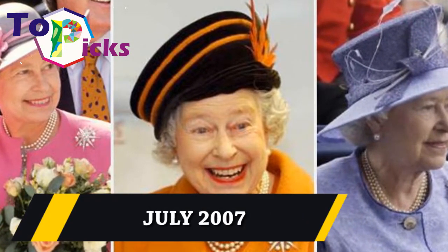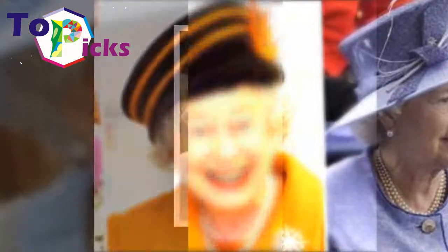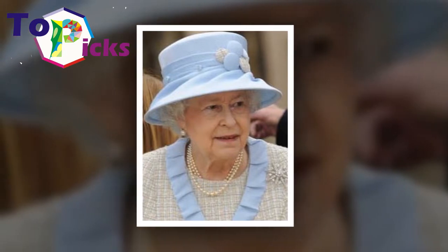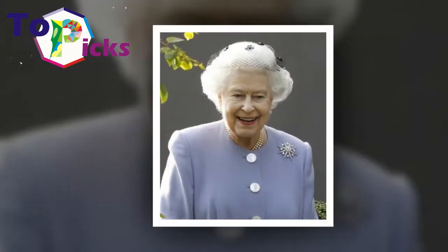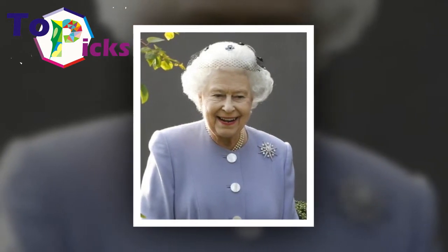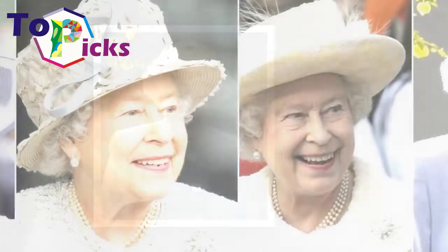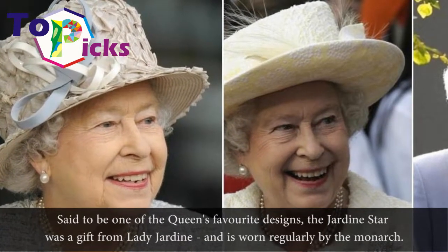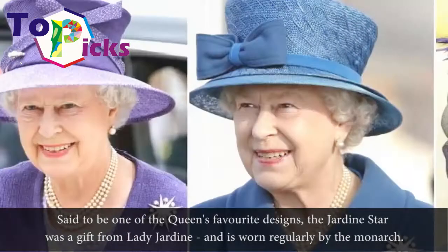July 2007. Said to be one of the Queen's favorite designs, the Jardine Star was a gift from Lady Jardine and is worn regularly by the monarch.